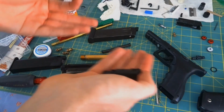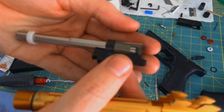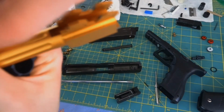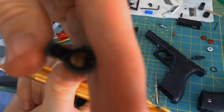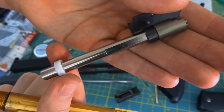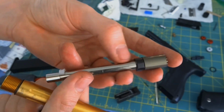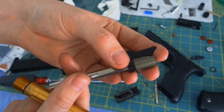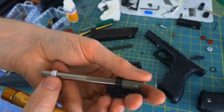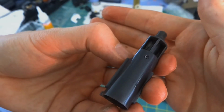I mean, they both have barrels, they both have hop-ups. Oh yeah, the hop-up is also different on the KWA. It's sort of like a ramp in here, and as you twist it, it pushes down more or less on the hop-up. If you have a KWA, I recommend just getting an Evo 2 Maple Leaf set. Highly recommended. Other than that, you could probably get maybe an aftermarket bucking or something, but there's less upgrade options for KWA hop-up setups.